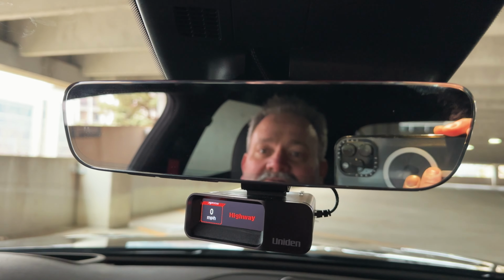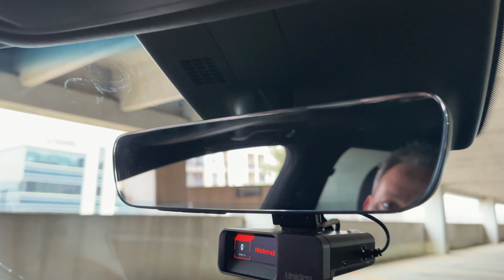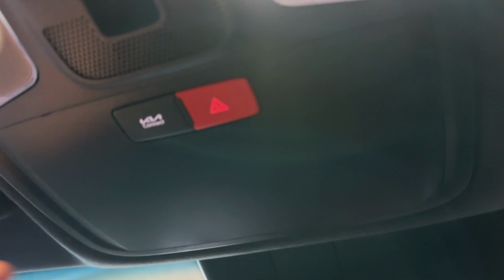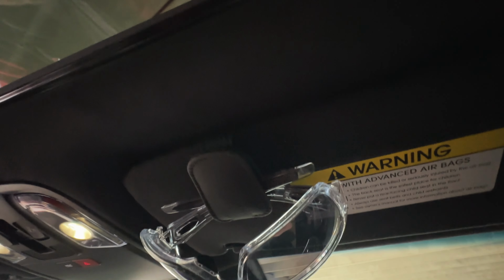Look at that mirror. That mirror looks different. That's way different than my mirror. They did change the mirror in the 23? That is beautiful. It's like crystal. A lot of people with the 23s hate that they got rid of the sunglass holder. So up here, I got a little mod for holding sunglasses. That's how I fixed it.